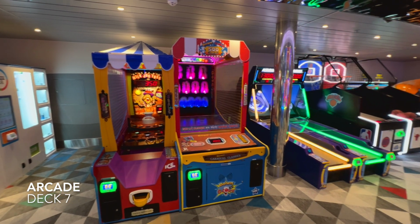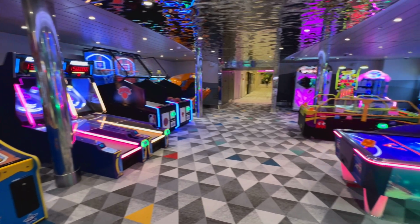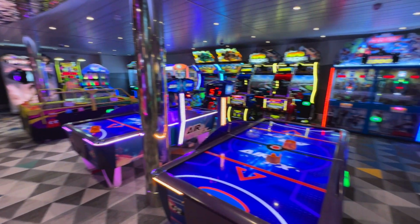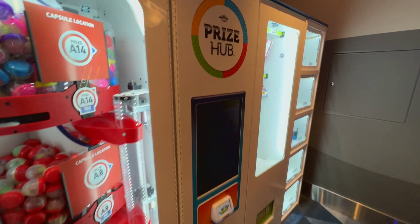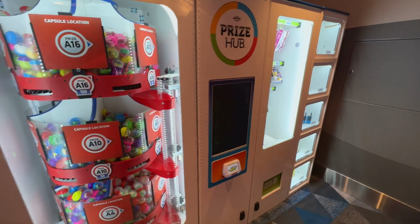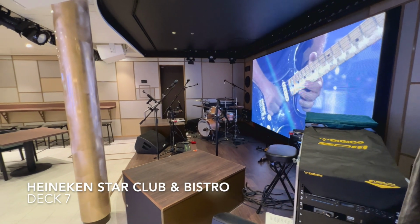And then directly beside the casino, which children aren't allowed in, you've got the Deck 7 arcade. Now, this one obviously is designed much more for kids. Games in here are all chargeable to your cabin room key, so you don't need to worry about carrying cash on board. And if you do win tokens during your cruise, you can exchange them at this prize hub. Now, this prize hub, to be honest, I found it on the majority of cruise ships, so nothing new there.